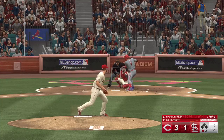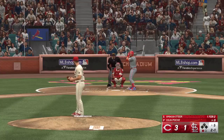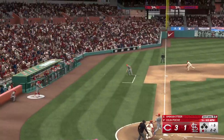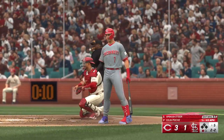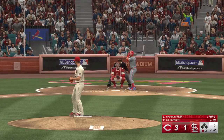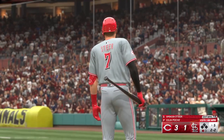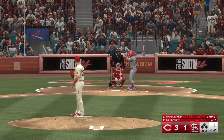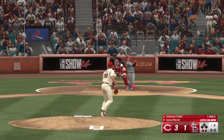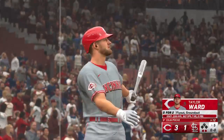One down, base is empty. That's a ball. That one fouled off, 2-2. Base is empty, one away, and we're at the top of the fifth. Stays alive. And Poche ready to work. Swings through that one. It's a strikeout. The left fielder, number 3. 2 outs, base is empty.